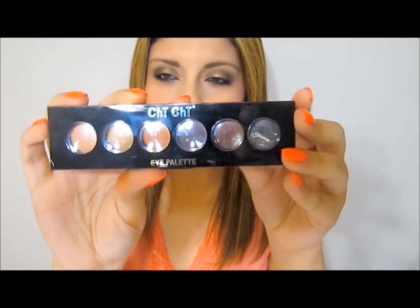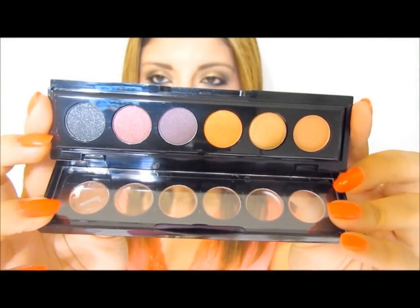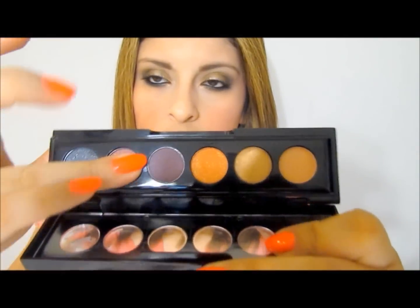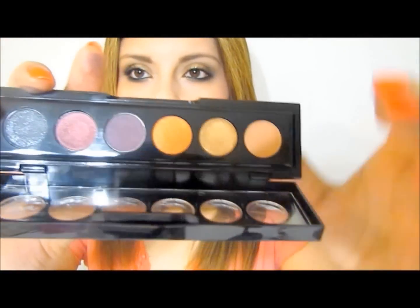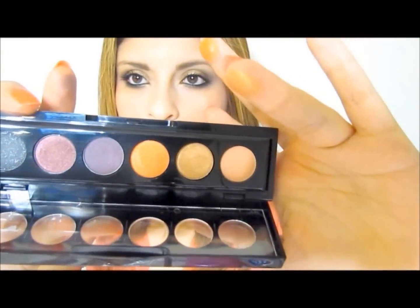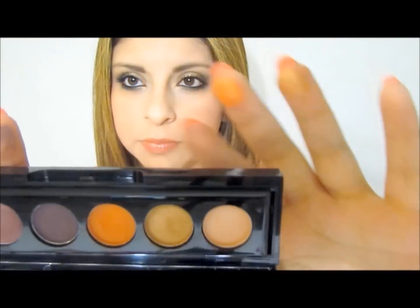The first product that she sent me is this Chi Eye Palette. This is an eyeshadow palette. Let me open this one so you can see. These are beautiful colors, and I'm going to swatch them for you. This one, the purple one, the orange one, this golden one, and this neutral one. So these are beautiful colors. I really, really love it. Thank you very much, Anna.